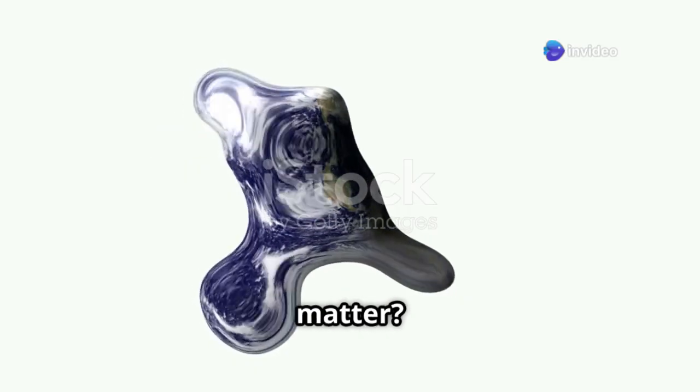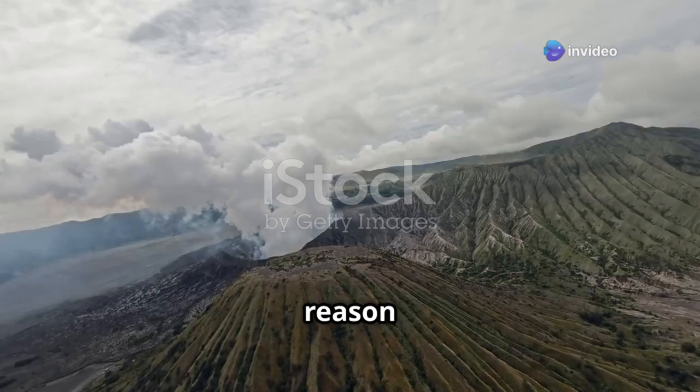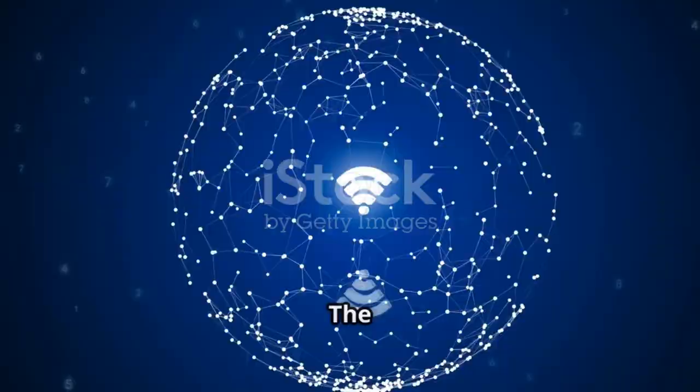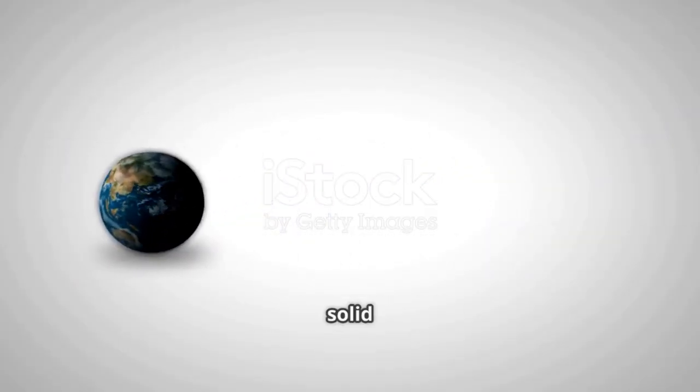So why does this matter? Plate tectonics explains why our planet is so dynamic. It's the reason we have mountains to climb, volcanoes to marvel at, and earthquakes to prepare for. It's the story of a living, breathing Earth. The next time you feel the ground beneath your feet, remember, it's not as solid as it seems.